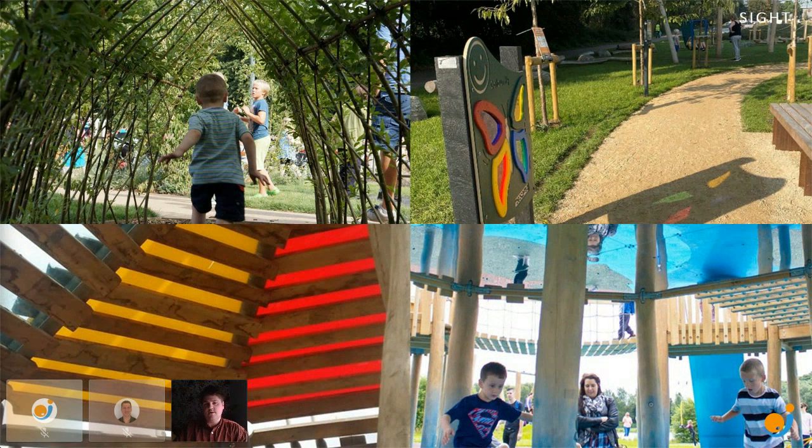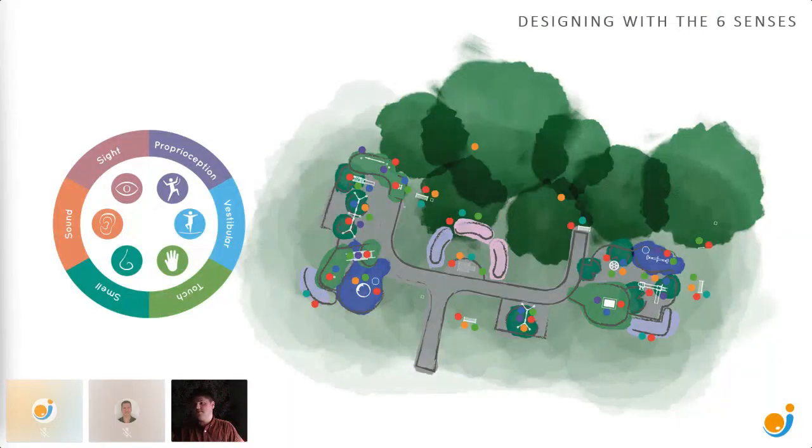So this next slide actually shows how we use this wheel in a draft setting. This is a layout of a design we did within the last year. Essentially, by labeling everywhere that one of the senses is stimulated, we're able to make sure there's a really even spread of all the senses throughout the area. And if there are any lacking areas, or a massive concentration of one sense in a particular area rather than spread through the space, we can tackle this and make appropriate adjustments to the design.